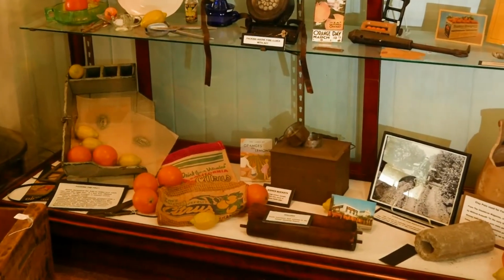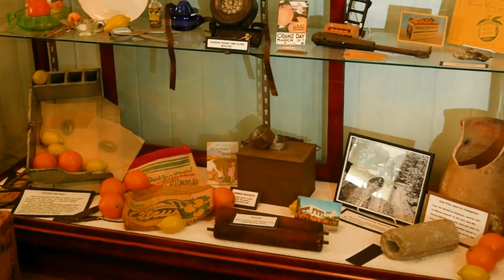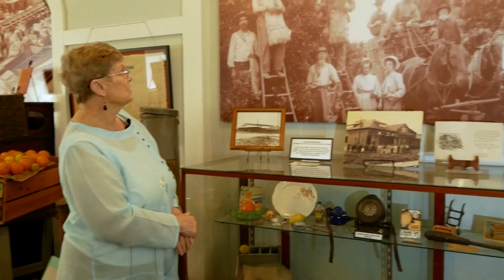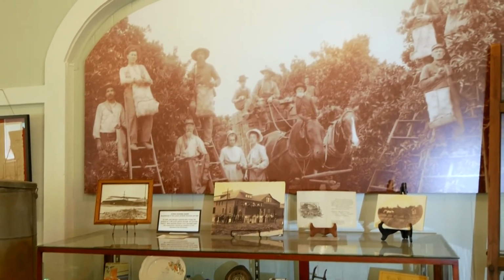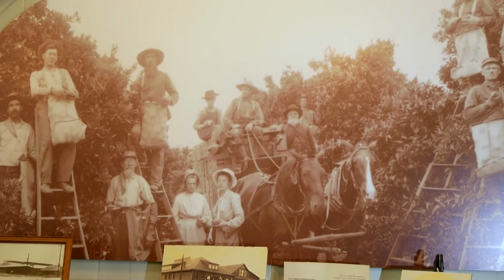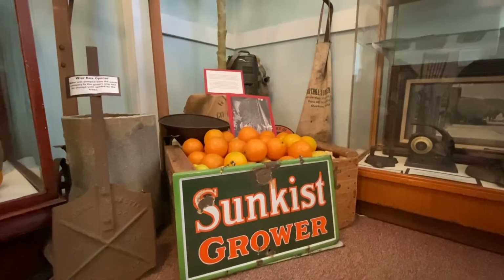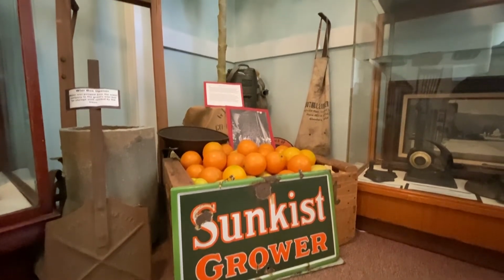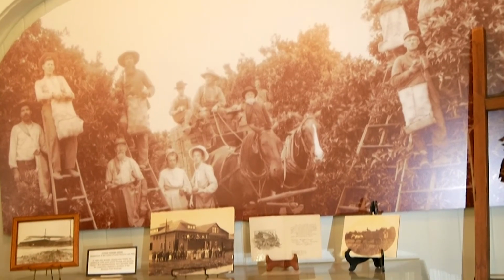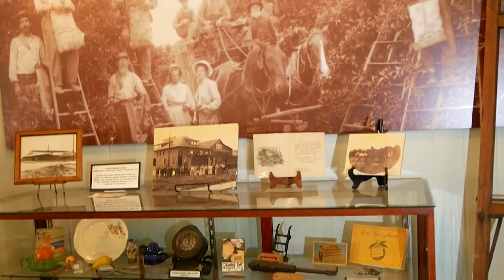I could go into a long explanation of how they raise the oranges, but I would invite you to come to the museum when it's open again, and visit and learn while you're here, because it takes a long time to explain it. In the picture you can see the picking of the oranges from the tree, and how the horses came through between the rows of the trees. The oranges were taken to a packing house near the railroad tracks, so they could be shipped all over the United States, and by ship all over the world. They didn't have airplanes in those days, or not very good ones.